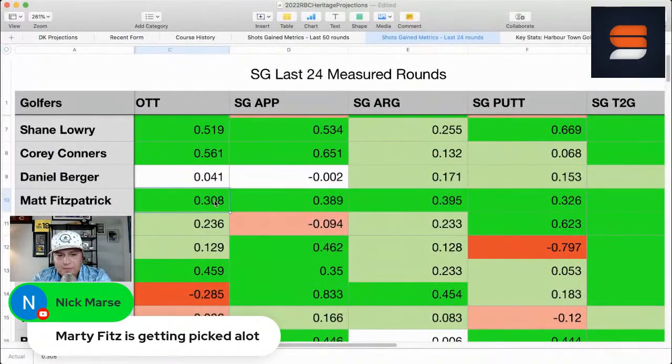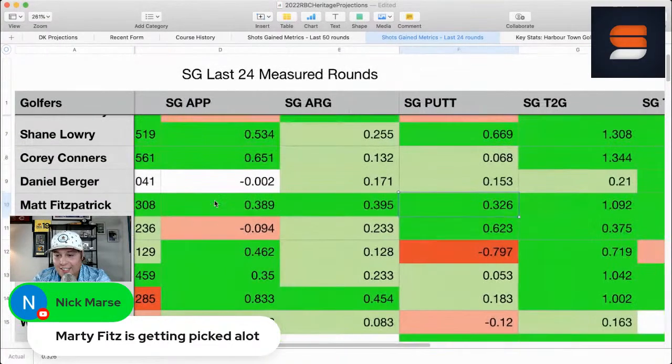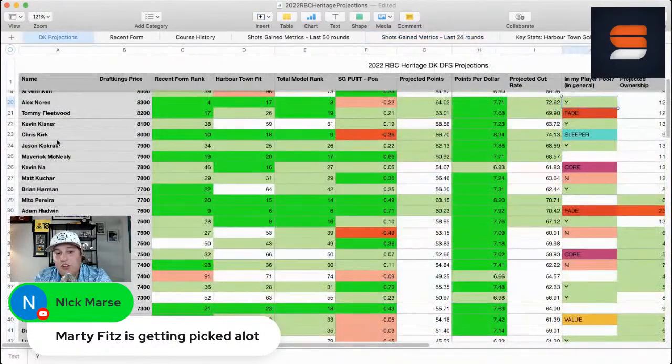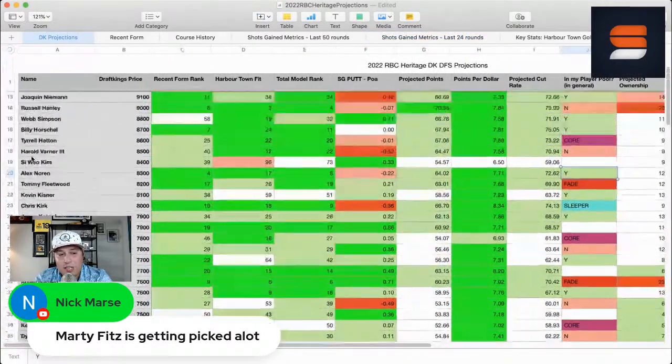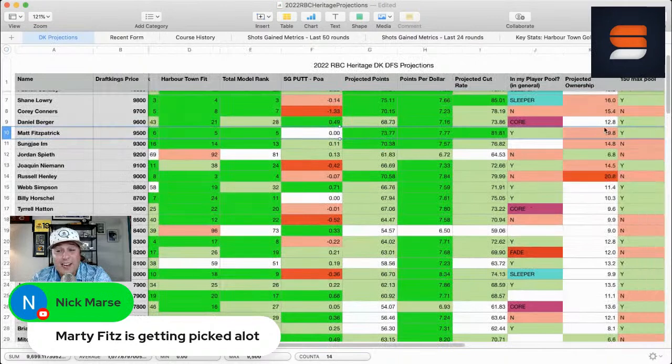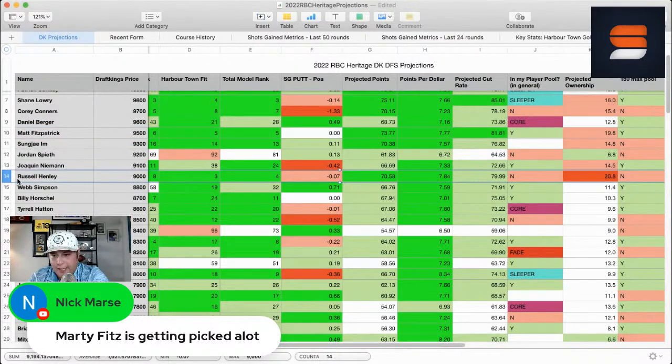And I get it. Nearly a third of a stroke gained per round in every category. I mean, you literally can't find a fault in his game, right? So that's why he's popular, because when you go to try and fade Matt Fitzpatrick, what are you going to say about his game that makes you want to fade him? Other than the ownership, which is, as of right now, I have at 19.8%. He's not the highest owned guy in this range. That would actually go to Russell Henley.